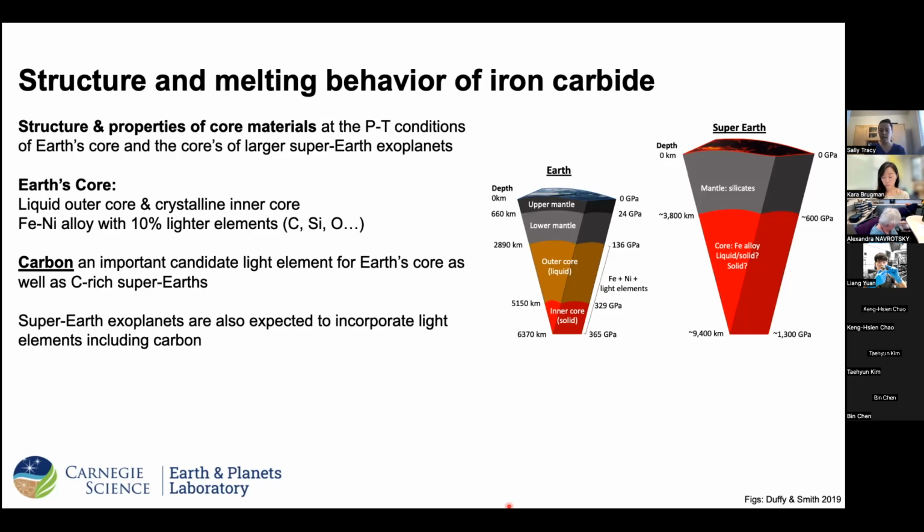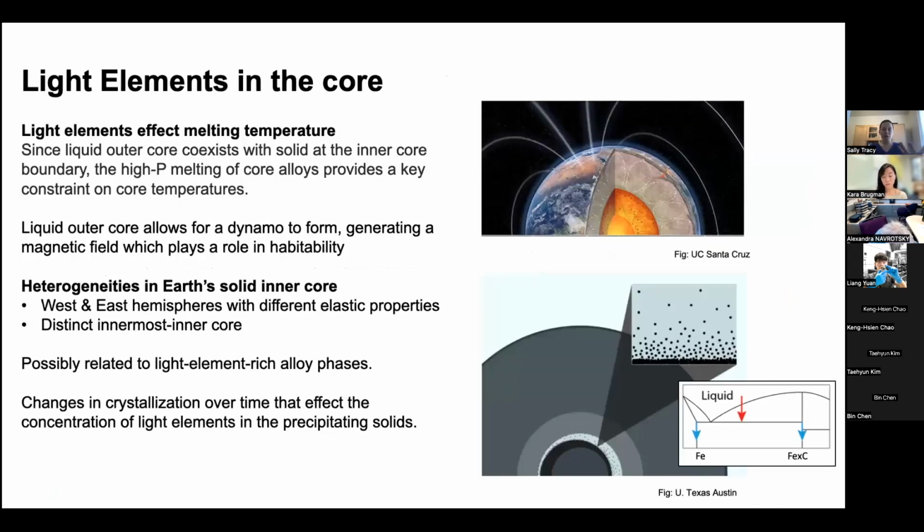But furthermore, outside our solar system, we also now know that there's a big population of what are effectively scaled up Earth-like planets, or super Earths, which have masses up to 10 Earth masses, and potentially substantially higher pressures in their interiors as a result. And so we expect also that the cores of rocky exoplanets potentially also incorporate light elements as well, including carbon, which motivates extending these studies also to higher pressures beyond the 360 GPa that we might expect for Earth.